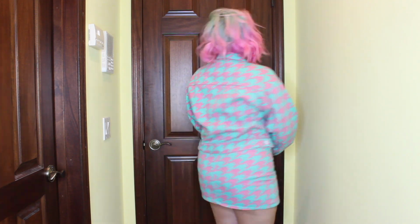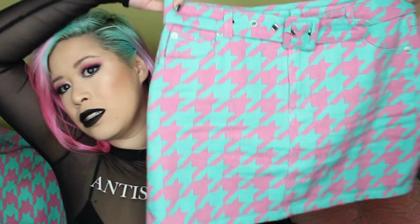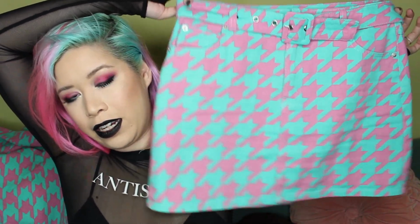But I would not have bought it if it didn't have this matching skirt. So exact same, you know, minty sort of green, bubblegum pink. It has a matching belt, same exact print. It's just this little mini skirt. Look at it. Again, pockets, more Gushers. How many Gushers could you keep in here?